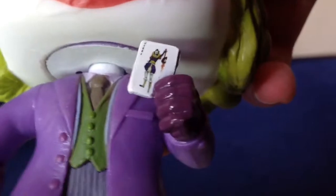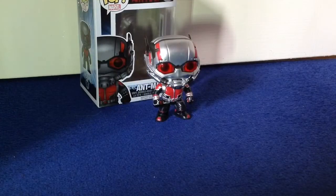It's completely different from the one on the box. I know it's a really big nitpick, but it's something I noticed. But yeah, awesome figure. Here we have Ant-Man.